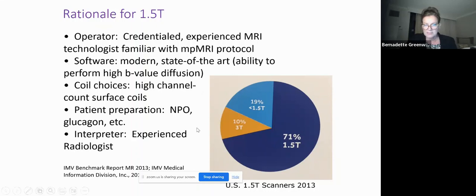And then something that's not obvious to most people is, these numbers are from 2013. I know they're 10 years old, but generally speaking, the vast majority of magnets in North America are 1.5 Tesla. Only around 10% are 3 Tesla. So if we're operating under the understanding that MRI is great for detection and localization, and we want access for men, we don't want every guy to have to fly to an academic hospital to get a 3 Tesla MRI. That's not practical.